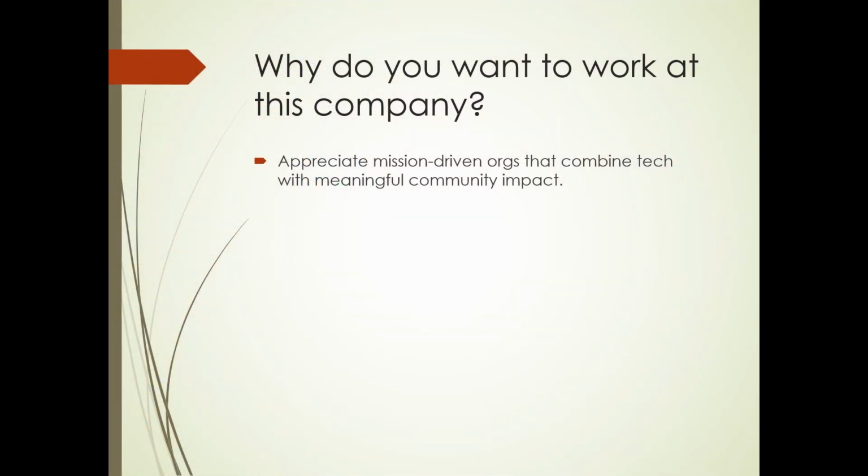This could be asked to you, right? Why do you want to work at this company? Usually, I try to do my research beforehand for the interview. I research the company's goal, their mission, what they stand by, and things of that nature. So I usually say something acknowledging their mission, for example, "I appreciate the mission-driven organization, and it also combines tech with meaningful community impact." Basically, what I'm trying to say is I enjoy the fact that this company is community-oriented, and there's also a ton of technical issues and a technical environment involved with this work.